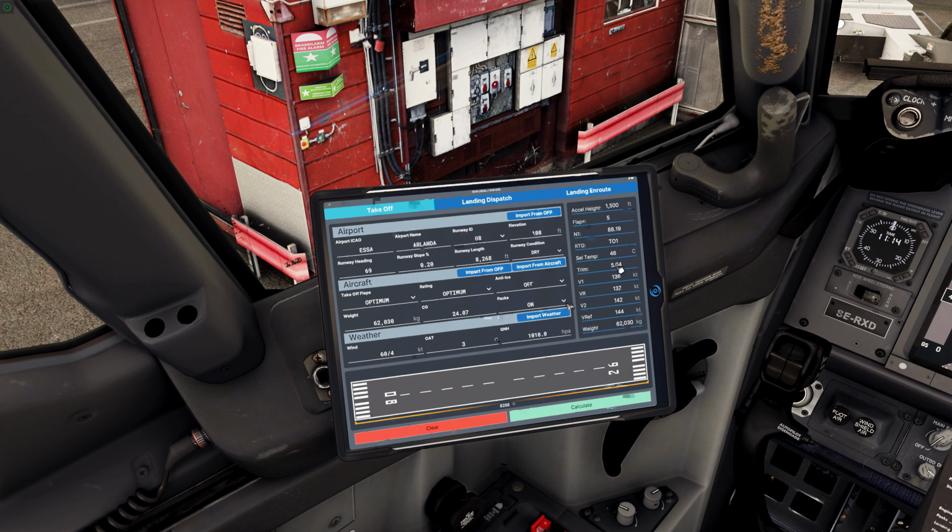Starter cut out. Tow truck disconnected. Bypass pin removed. So engine number 1 and 2 are now all started. Gen 1 and 2 we switched over onto the buses. We've got the probe heat, the PAX auto, isolation valve auto, APU bleed can go off with the APU. Engine start switches are continuous and we are ready to go.